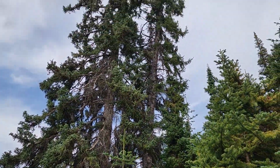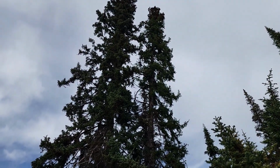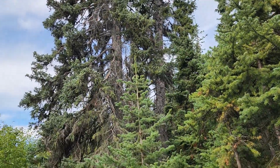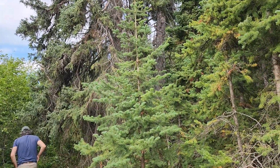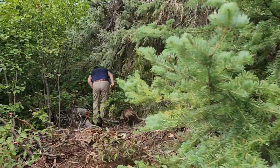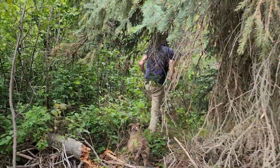Now, remember these guys? These are those menacing twin, dangerous, huge trees that are really leaning right towards the cabin. Something has to happen in order to make sure that they don't come down on top of the cabin, and we're actually not 100% sure of how that's going to look.